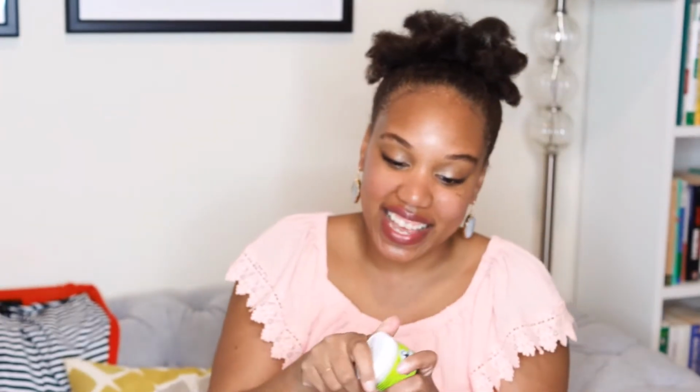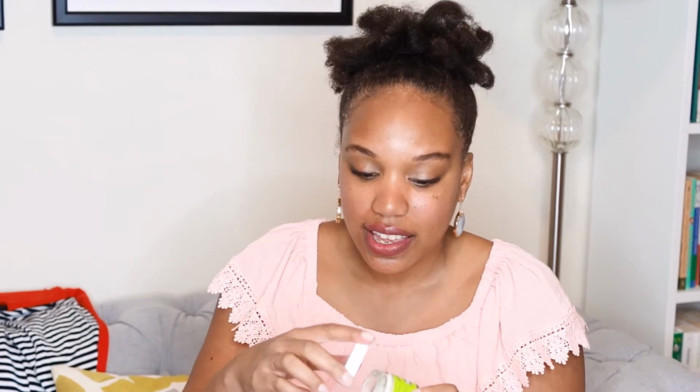So the next item is a little bit off the beaten track, but it's actually a toothpaste. It's Uncle Harry's alkalizing toothpaste in peppermint. So yes, I'm gonna be doing a video soon where I'll talk a little bit more about this, but Uncle Harry's alkalizing toothpaste is made from bentonite clay and peppermint extracts, and I have been really loving this.